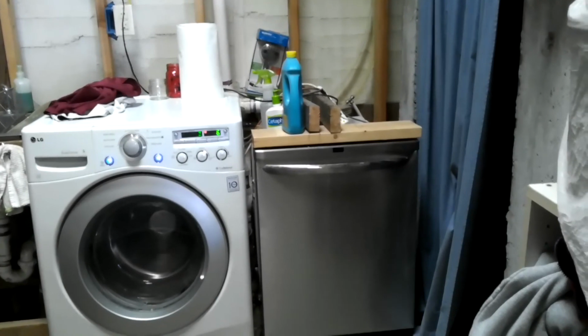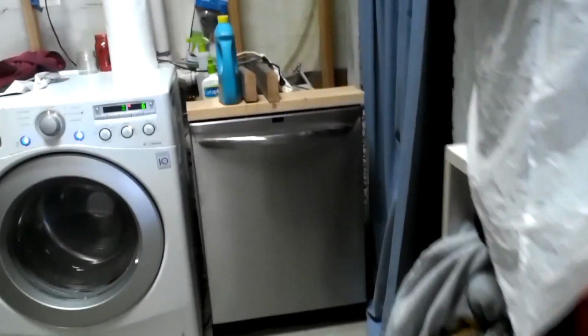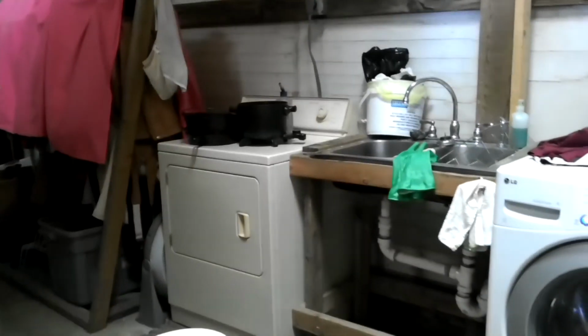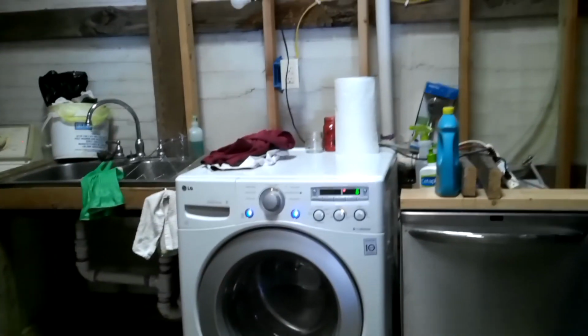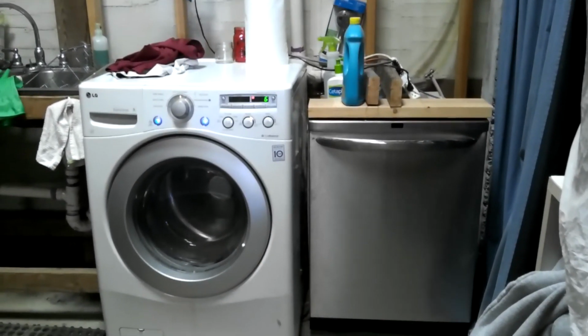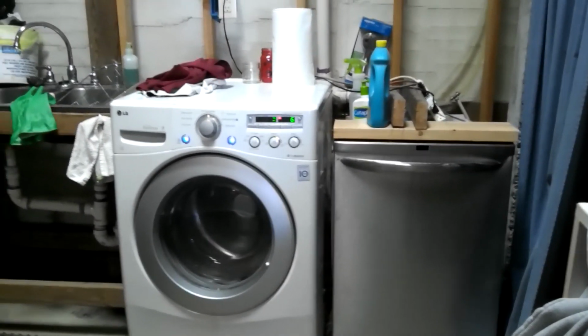This could be a challenge. This barn is not heated, so we're going to have to turn the water off here. I'm going to see how much I can get done before the freeze tonight, laundry and the dishes and stuff like that. It'll get above freezing tomorrow, but boy, the beginning of the pain is about to start.